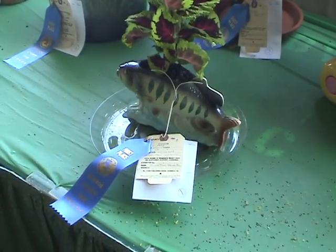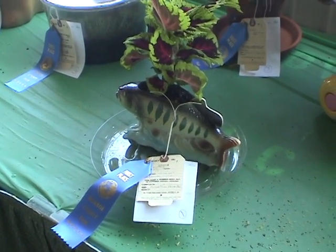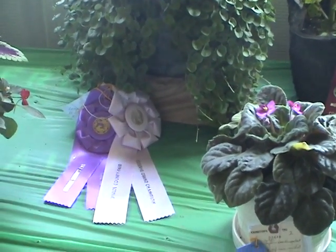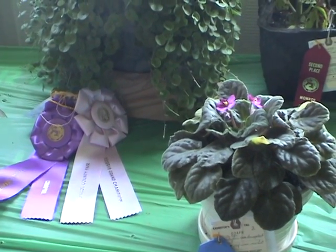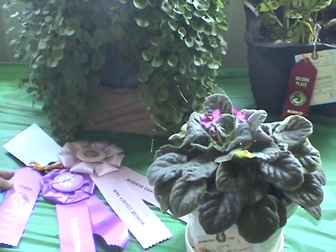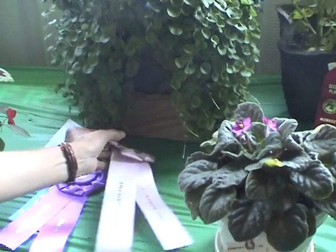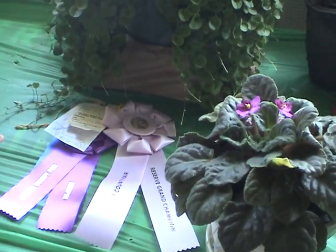And these are some of my potted plant entries in the fair this year. This is my little trout with a coleus in it. And this is my dichondra, and I got all sorts of ribbons on this. A reserve champion, a champion, I got a honor, and a first place. So I really racked up the ribbons on this one. And the judge even wrote a note that said, "Very nice."